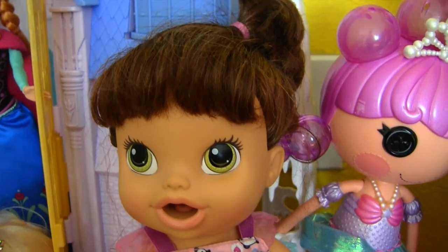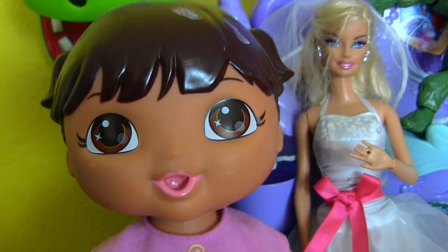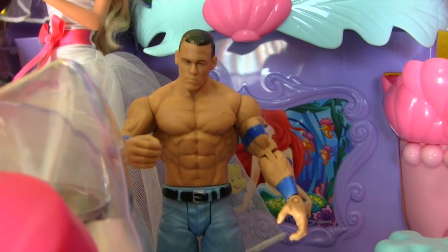And none of my other toys dance. Baby Alive doesn't dance. The toddler Tiana doesn't dance. Ready for Potty Baby Dora doesn't dance. And Santa, I know you don't dance! Don't you know what you're talking about? I can dance if I want to dance!